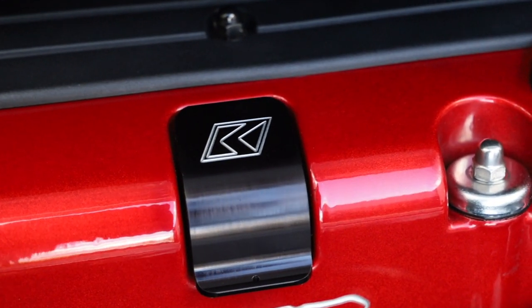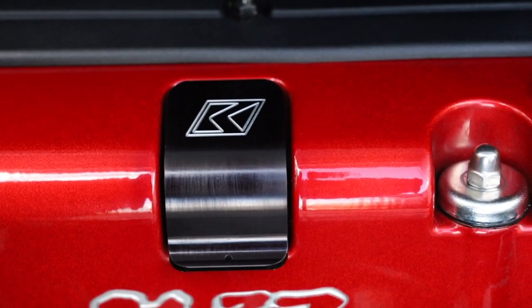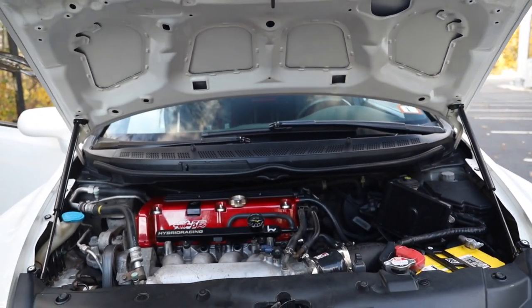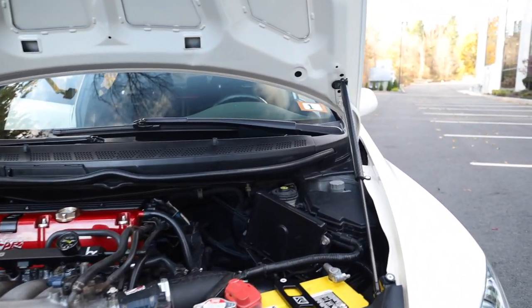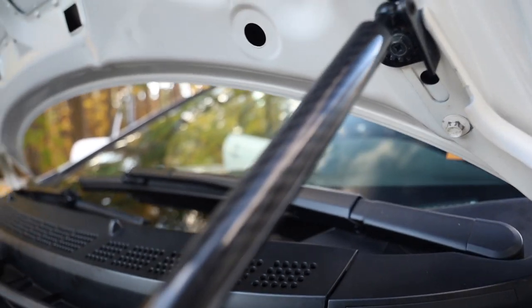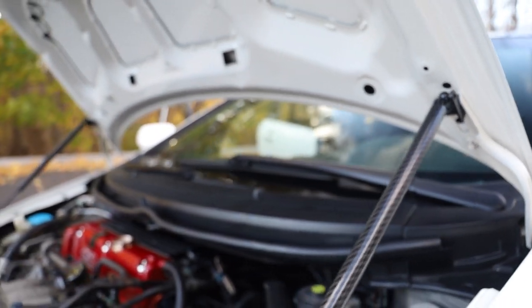It's a K-tuned dipstick. Next thing we have, one of my favorite parts in the engine bay, kind of. So these are Zerg CF hood dampers. Basically, they just replace the hood strut and, I guess you could call it, the OEM dampers. Well, mostly the hood strut that's on the car.